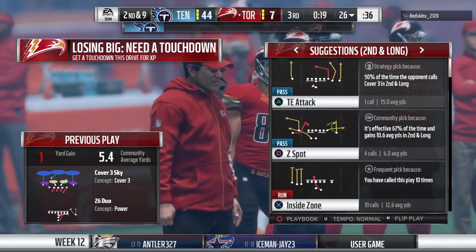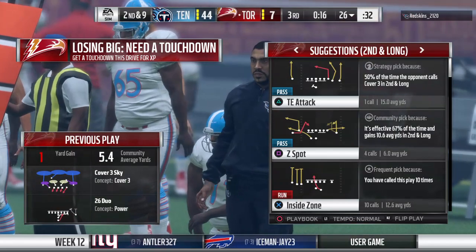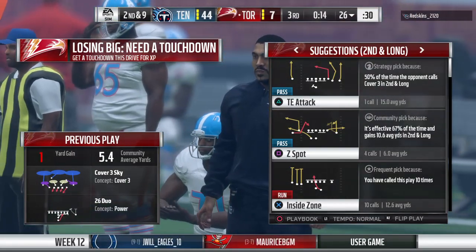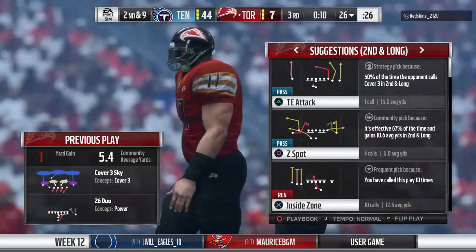Just a yard on the first down carry, so it's 2nd and 9. Nice job by that defensive front there to hold them to a short gain on first down. Well played, I must say. Yeah, only getting 1 yard. There was no room to run.